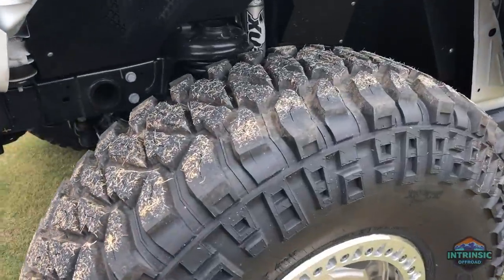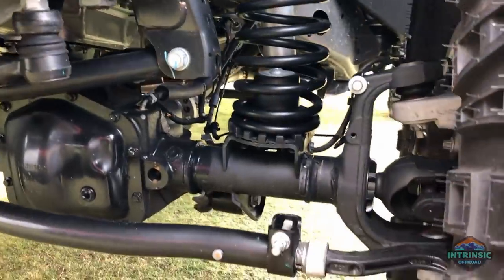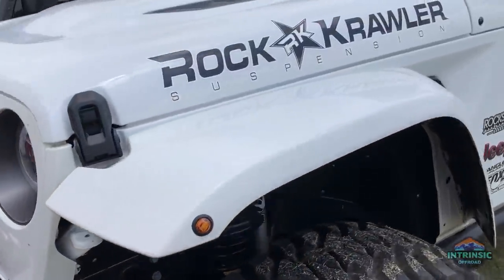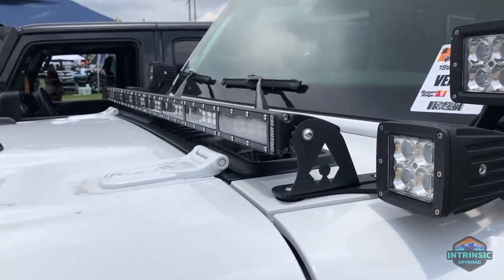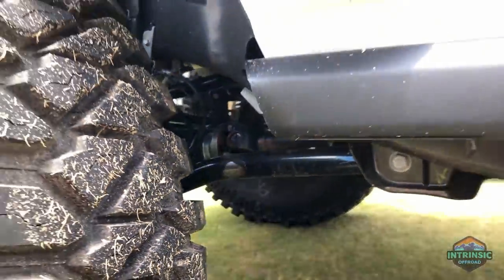These are the new KMC wheels. Looks like he's got some actual springs here, bump stops. Stock steering, stock axle. I think it's the Rubicon. Got the Artec light mounts. Really clean. Also looks like we've got some mid arms here as well, and adjustable.